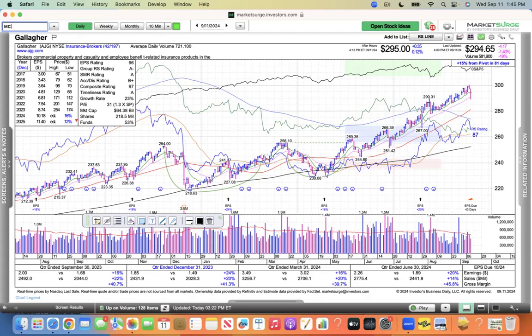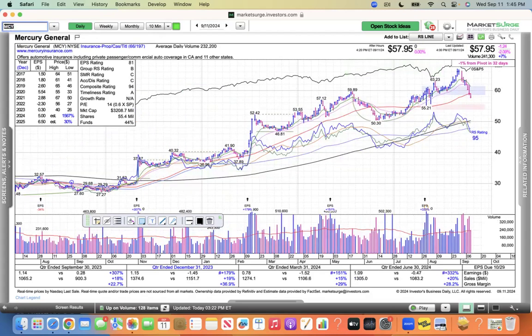Okay, MCY, another insurance stock. So they're selling financials, they're selling insurance, they're selling the oil and gas stocks.